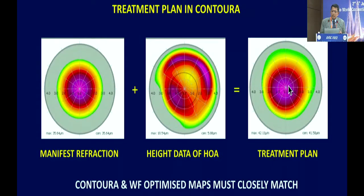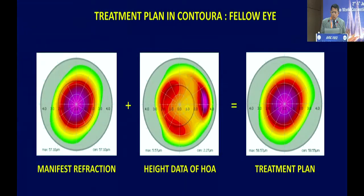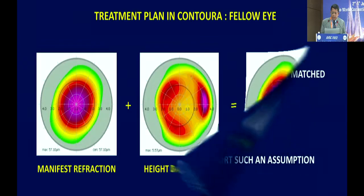Usually in the central area, a few microns of tissue are taken ahead, and in case there are more higher order aberrations in the peripheral area, there is steepening or flattening, so as to not just take care of the refractive error, but also take care of the higher order aberration. That was just the fellow eye of the same patient.